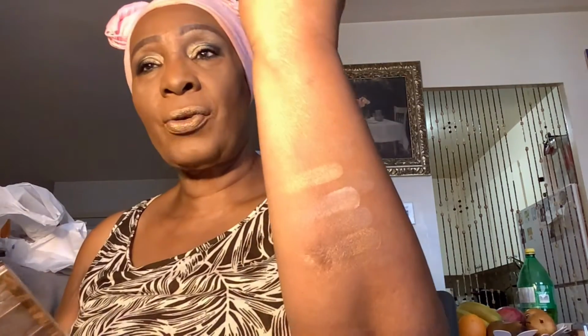looks. So these are the four colors of the highlighter on the back of my hand, you guys. So let's talk about foundation, you guys.